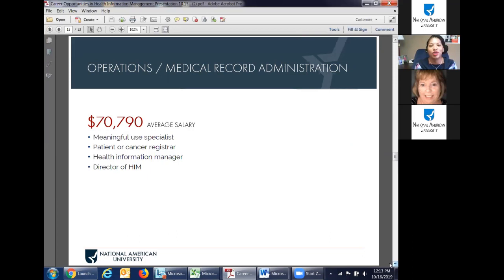Patient or cancer registrar. I have dibbled and dabbled in cancer registry, and it is a fascinating career path. Again, these are all separate titles where you can go and learn more about it. You get that foundation in health information management. There are different certifications you're able to gain in certain positions. And of course, the health information manager and director of health information management all fall under operations. And again, these are average salaries.